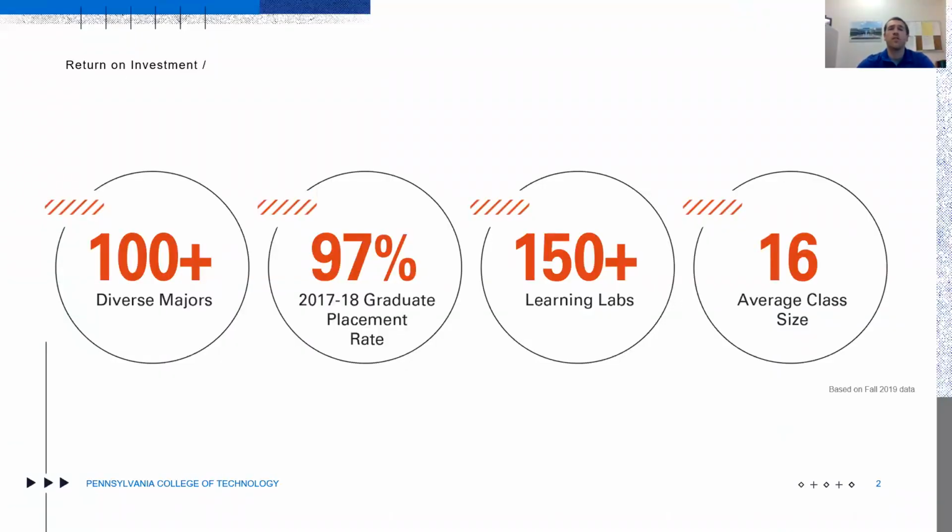So the first thing that you see here is a little bit about the return on investment. We have 100 plus diverse majors across our 3 different schools. Those schools are nursing and health sciences, engineering technologies, and business, arts, and sciences. Across those schools and majors, about 97% of the students that graduated were able to go on within the first year and get a job. That's what the graduation placement rate is. Within the last year, that graduation placement rate actually bumped to 98%. Those are students that are graduating, getting their degrees, and within the first year are able to go out into the job force and get a job in what their degree's in.